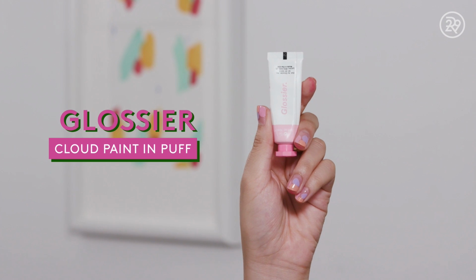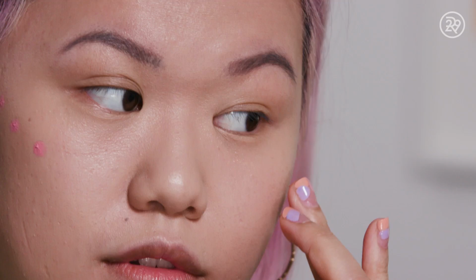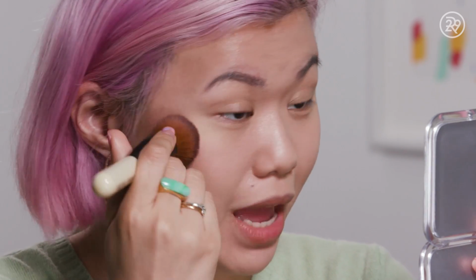Moving on to blush, I'm gonna use this Glossier Cloud Paint. I love these. They look so natural on the skin. They come in fun colors and you can use them on the eyes. So I'm going to dot that on my cheeks and then blend out with this brush. This is the shade Puff, which is a beautiful baby pink.